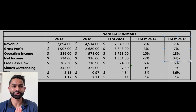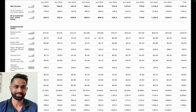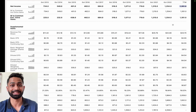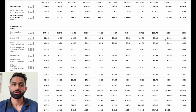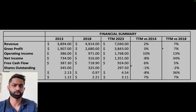What does that tell you? That tells you they are becoming more and more efficient over time. So once again, if you take a look at net income here, they've gone from, since 2018, 316 million to over 1.3 billion dollars, whereas revenue has only gone from 4.9 billion to 7 billion dollars. So the growth rate is substantially higher for net income compared to revenue, right?